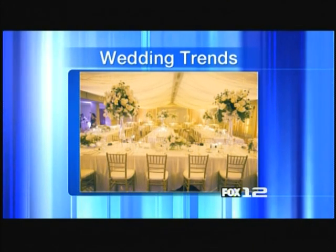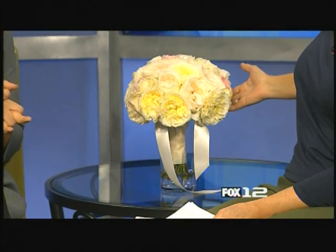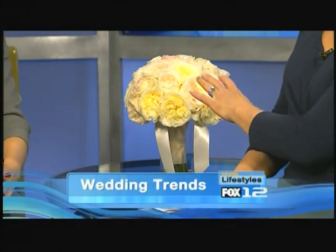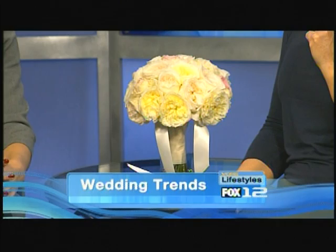So if you look at this amazing bouquet, it's by Haley over at Zest, and it's all garden roses. So it's really fluffy and soft and romantic. So it's kind of going back to tradition a little bit more than the clean, super straight lines. They've opened up too, so you don't have those tight roses that you might see in a bouquet.